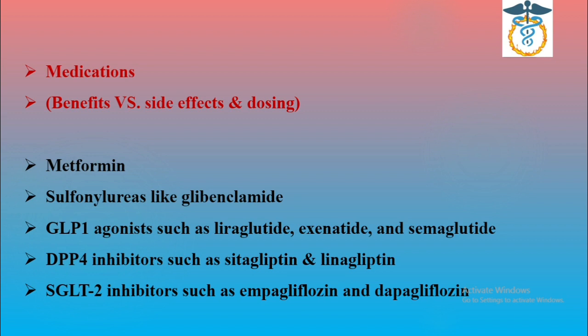SGLT2 inhibitors are a type of drugs that increase the renal excretion of your glucose. They are cardioprotective, and they can also protect your kidney against chronic kidney disease and diabetic nephropathy, but there is a substantial risk of genital infection, and you should be aware of that.